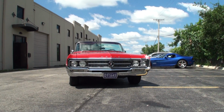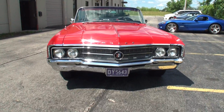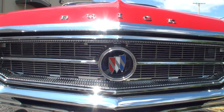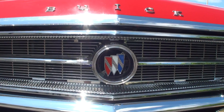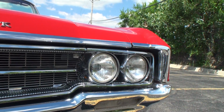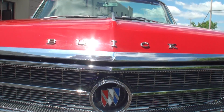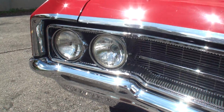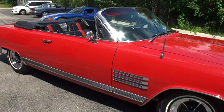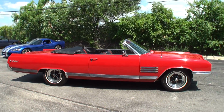Oh, what a great looking ride. The convertible, the 64 plates. Let's take a look at all the details. Great grille. And Buzz, one of the things I like about your cars is they're all so wonderfully conditioned, as well as many times extremely unique. We have the sun. We've put it specifically so you could see the sun hitting it just right. Come on back with me.